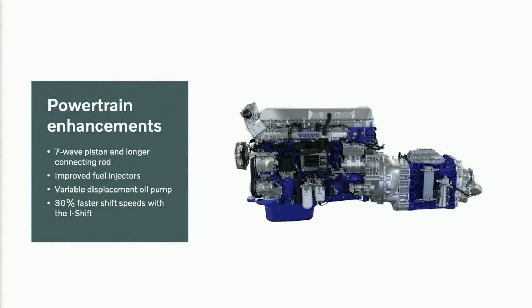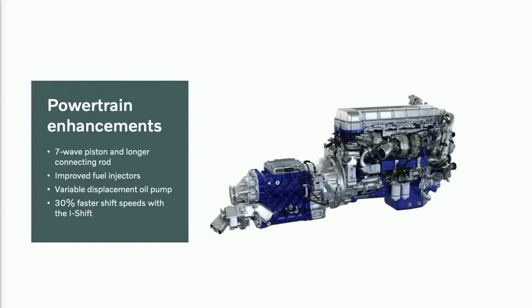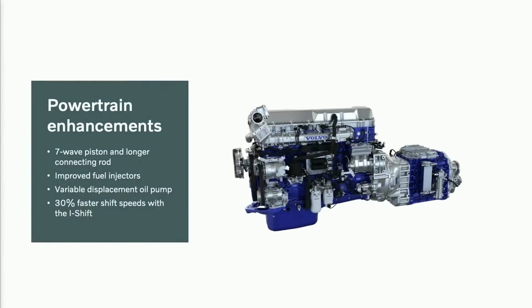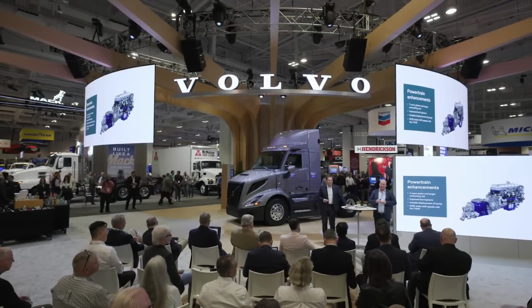It comes in different configurations between 405 and 455 horsepower. However, you remember we launched the TC, turbo compounding engine, last year in the VNL. That's also available here on the VNR in 455 horsepower mode. So very excited about that.